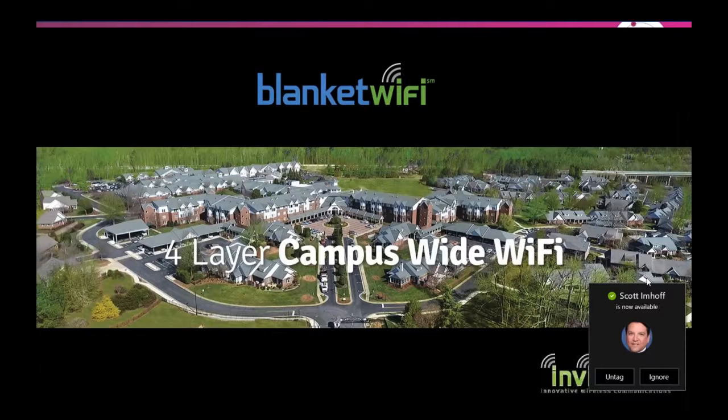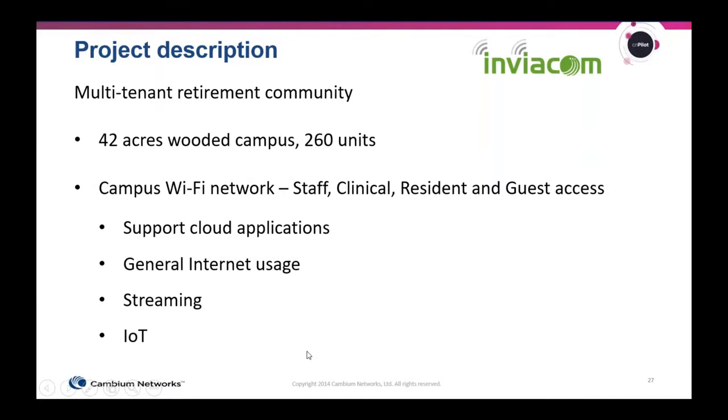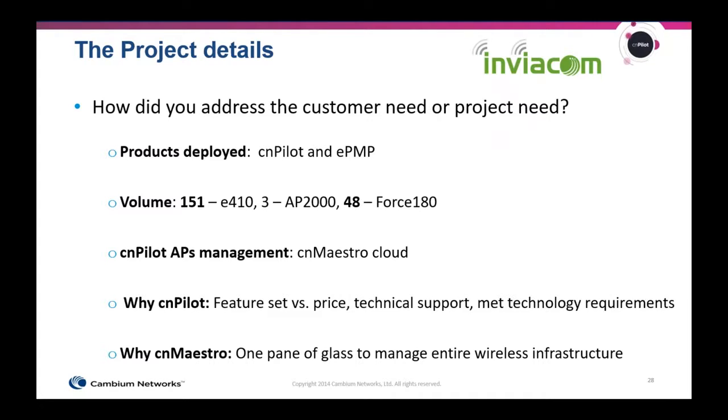Okay, if you want to forward, I think we had the one slide. Yeah, so the 42-acre wooded campus, 260 units. We have approximately, I believe, let me pull it up, 155 E410s with another 10 E500s for outdoor common areas. There we go. 151 E410s. Our multi-point is distributed over three AP2000s and 248 remote buildings. So that kind of gives you a gauge.